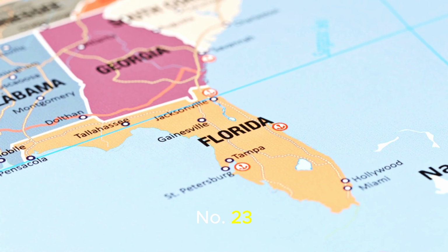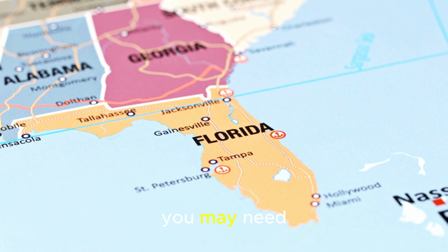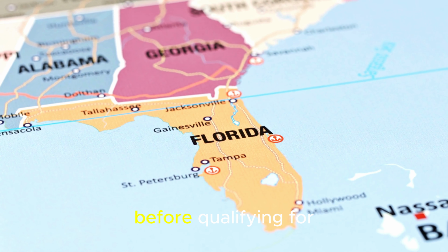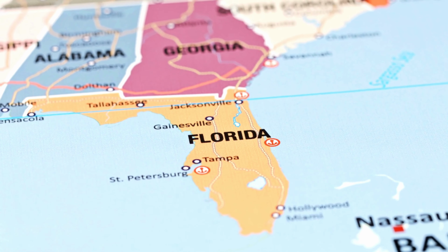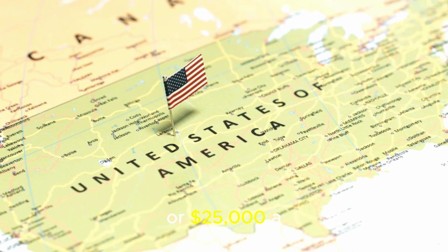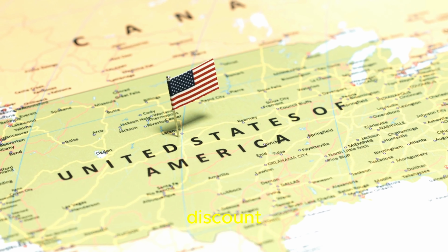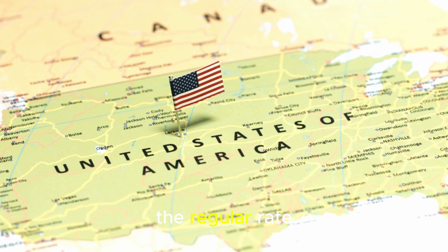Number 23. The role of residency requirements. If you move to a new state, you may need to live there for a full year before qualifying for in-state tuition. That could be the difference between paying $10,000 or $25,000 a year. Think of it like a gym membership. Locals get a discount, but outsiders pay the regular rate.